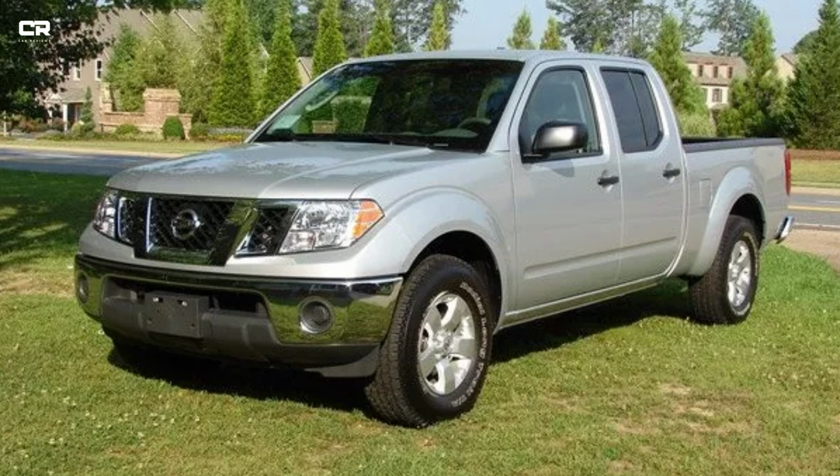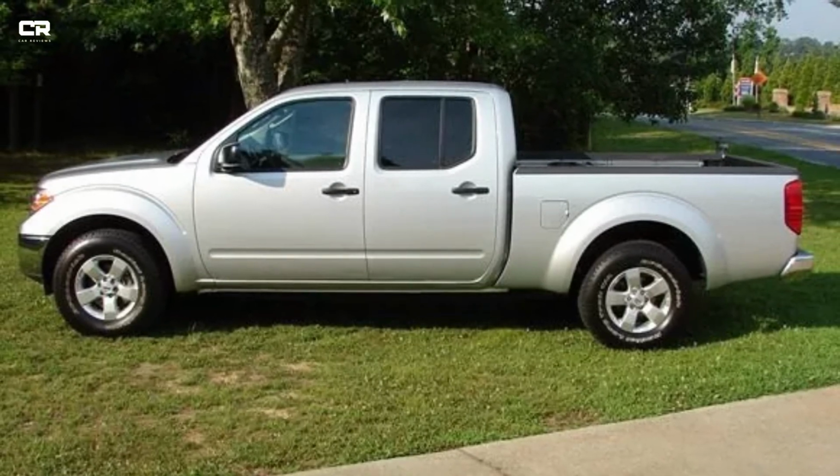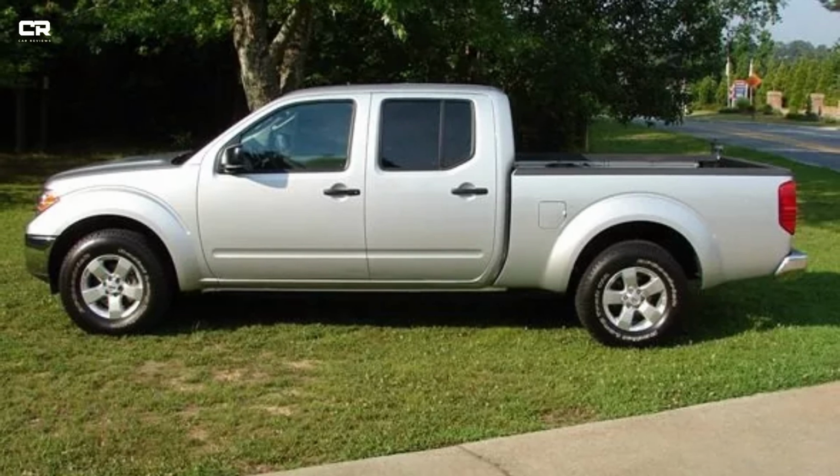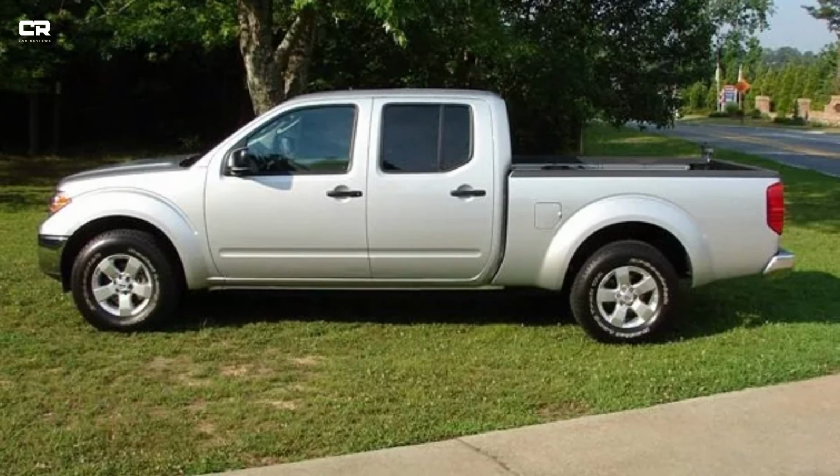What made the situation even worse was Nissan's refusal to issue a full recall, leaving thousands of drivers stuck with expensive repair bills. With transmission rebuilds costing thousands of dollars, many cut their losses and sold their trucks early to avoid even greater financial strain.